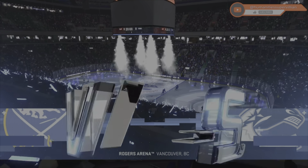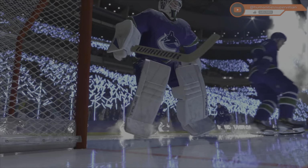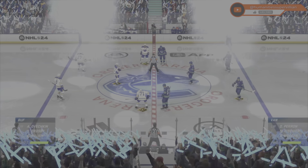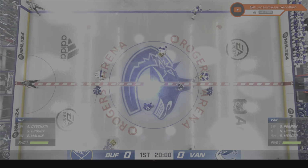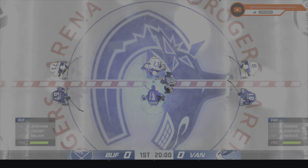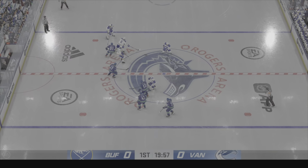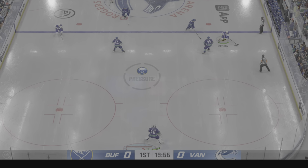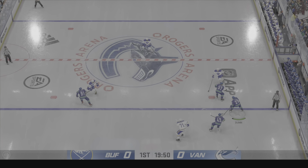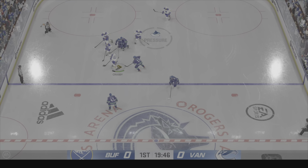Coast here in Vancouver, British Columbia, where the Canucks and their fans are ready to roll tonight. Well, the moment of truth is almost upon us here. They are about to drop the puck. The Canucks will look to go on the offensive as they win the opening draw. Trying to make a move and the puck hops away. Sometimes when you lose the puck, it's a product of trying to do too much. Sometimes keeping it simple is more effective.